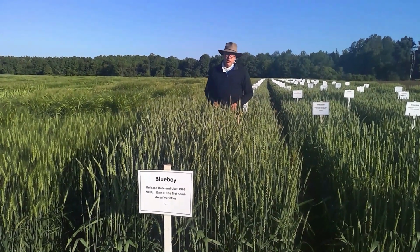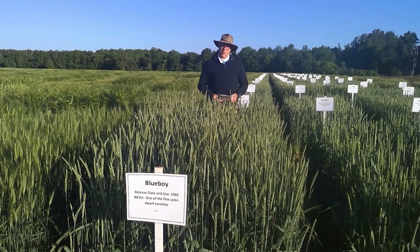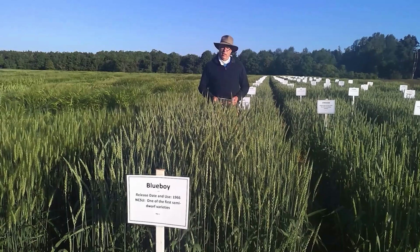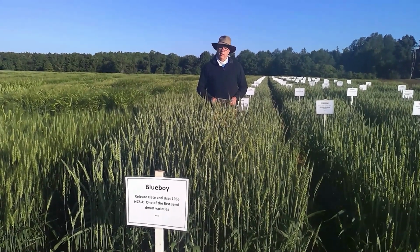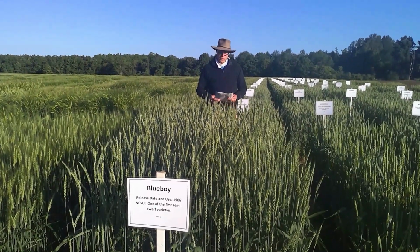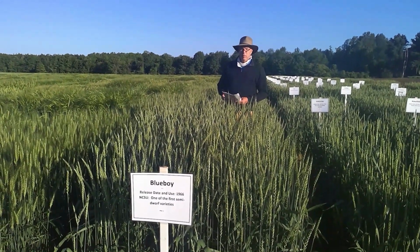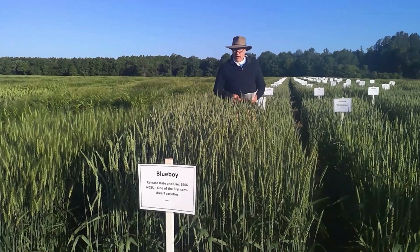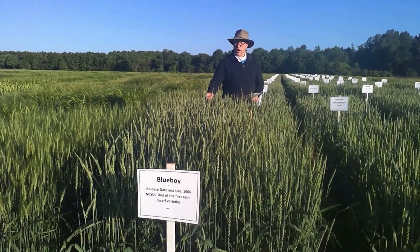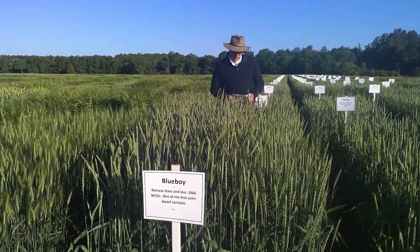So next we're going to start looking at some historical barleys, and then we will move through all the varieties that have been released out of the program, basically since about 1990 up until current. So the first variety that we're looking at is Blue Boy. It was developed by North Carolina State University, and although you wouldn't think that it looks that short, it was one of the first semi-dwarf varieties that was released and had a significant impact on the industry.